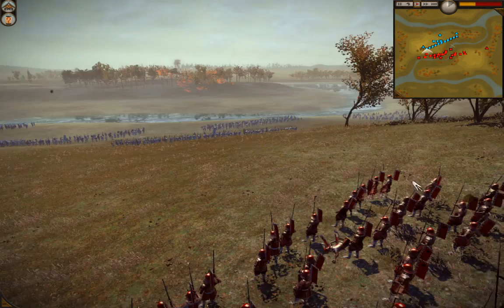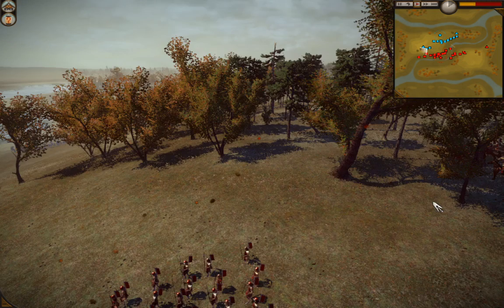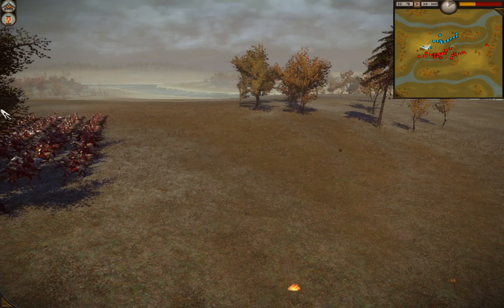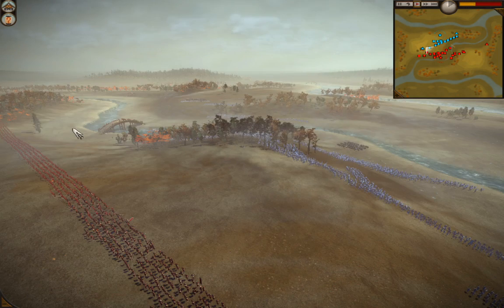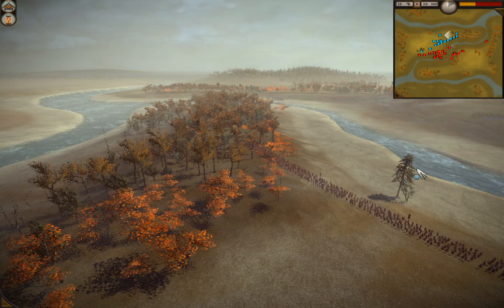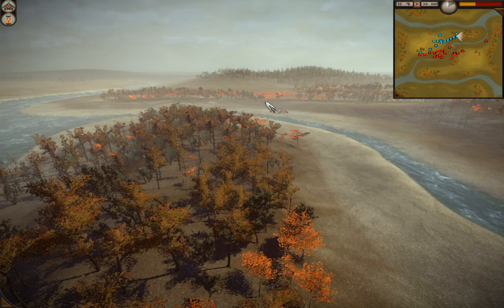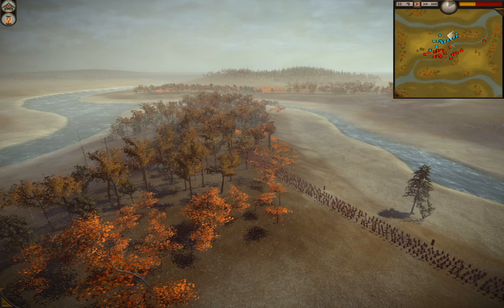Over on our right, they've got some troops coming up on the flank, and I have to feed cavalry in to try to intercept them. Now my own troops are starting to fire flaming arrows as well. Over on the left, we're also sending cavalry in to try to intercept. If you can see this, some of the Tokugawa cavalry starting to move in on our left flank here.